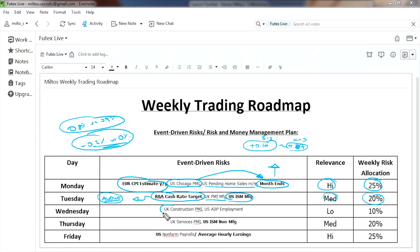Wednesday, you've got the UK construction PMIs and then the US ADP employment. ADP, yes, the market does move off of it, but seeing as non-farm payrolls is not the biggest continuation type move anymore, the market isn't paying attention to that as much. The ADP has kind of fizzled down, so I've given myself low relevance for that day and minor risk allocation, so 10%.